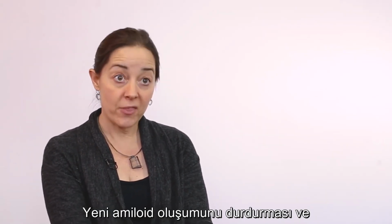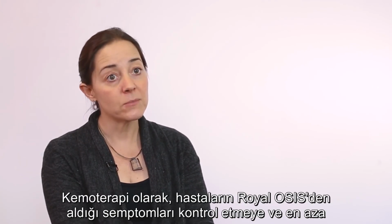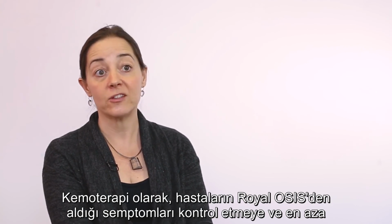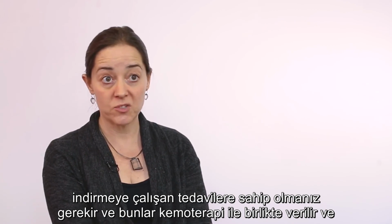So as well as chemotherapy, you have to have treatments that are aimed at trying to control and minimise the symptoms that patients are getting from amyloidosis, and these are given in combination with the chemotherapy and may need to be continued for some time afterwards.